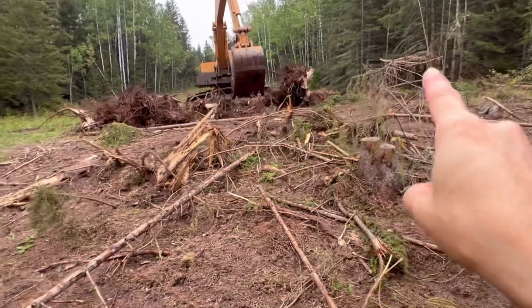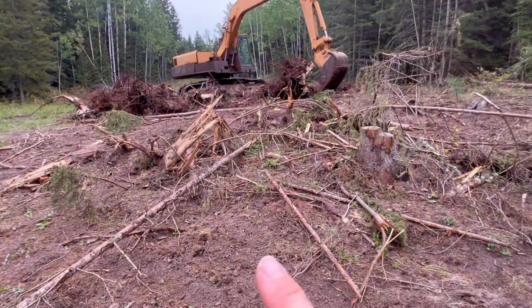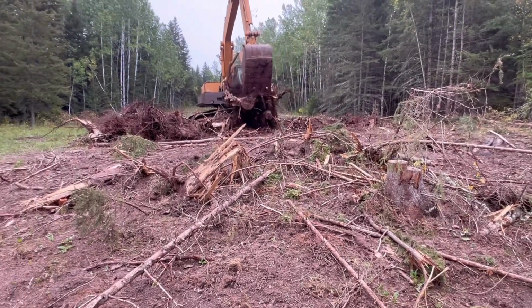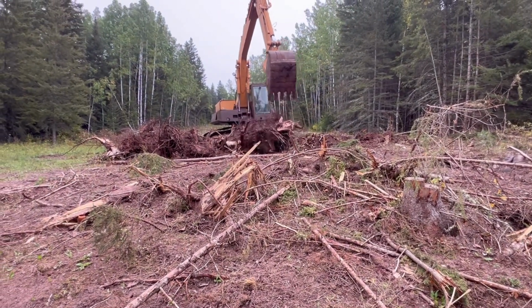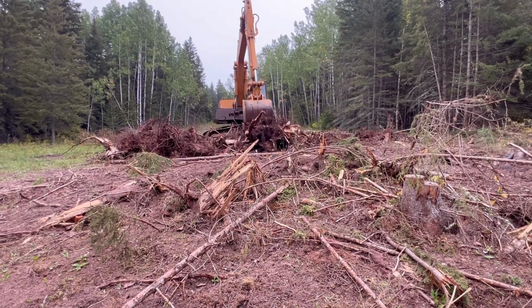once he's got all those together, he's basically going to take the skidder. Oh, that's a big one. There's no way we would have been doing that by hand. Not a chance.